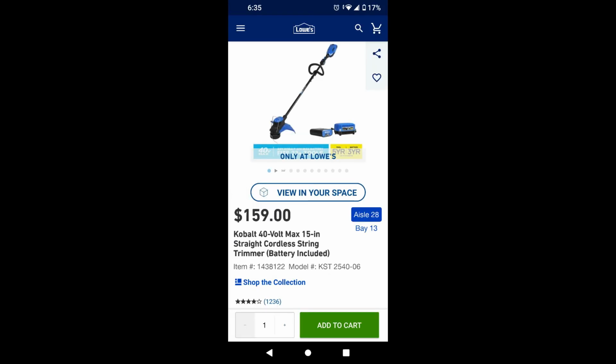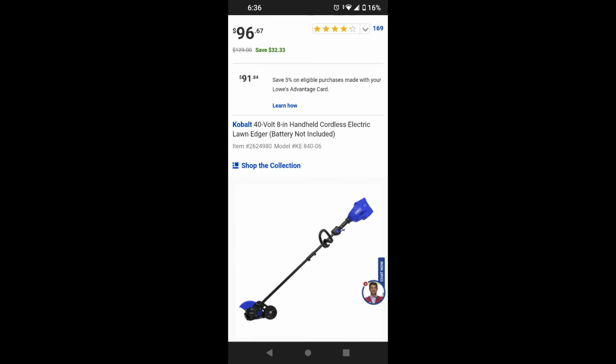And now moving on here to one of the other deals. I have seen this trimmer there before for roughly $59. So if you can find one there, sometimes it is $59, sometimes it's $101, but if you do need a trimmer, this is actually a really good one. But overall, for the whole kit, it isn't bad if you're looking to get into the Cobalt line.